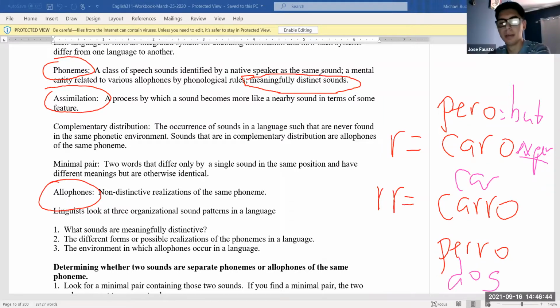Yes. So because these two sounds are meaningfully distinctive, we would say that they are separate phonemes. There is no doubt about it at all. So we can say that English and Spanish are different. Now, I'm going to show you guys something in English for a minute.